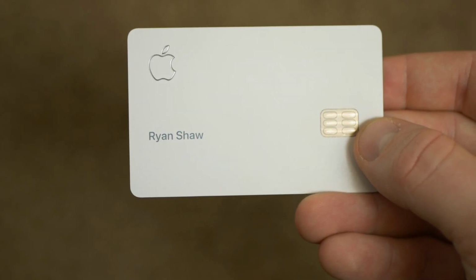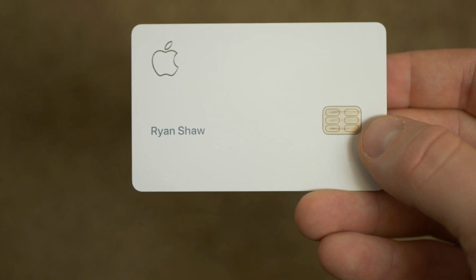And then you'll notice right away that this thing is titanium. It's the thickest card I have and definitely the most sturdy. Doesn't bend at all. It's pretty awesome. And I will admit, part of having this card, it just feels really cool when you hand it to someone. It's a really simple design, just the Apple logo, my name, and the chip.